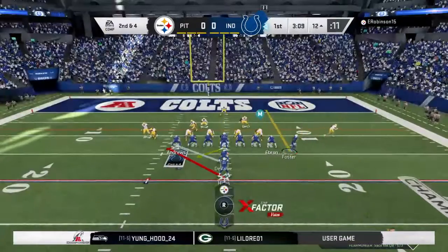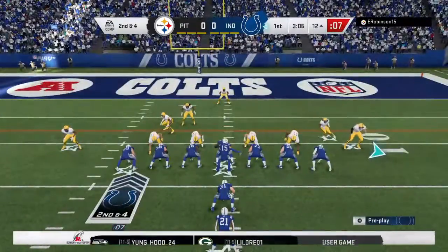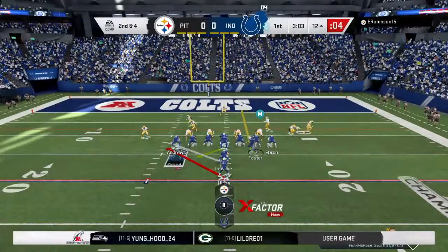Alert flare, flare. Whip, whip. Watch the whip. On 3, on 3. Motion, motion, motion.